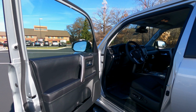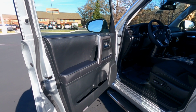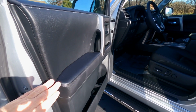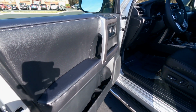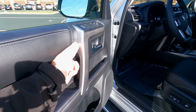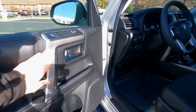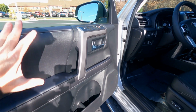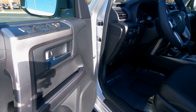The interior on the TRD Sport is all going to be black and gray, kind of a metallic trim as well, with a gray contrast stitching. The seats are covered with soft tech fabric, so leather's not available like you'd see on a limited edition. And then when we get inside, you're going to see this kind of gunmetal gray trim as well inside throughout the dash. The doors are all set up just like other 4Runners with auto up and down windows, speakers on the doors, little cubbies here on the doors as well.